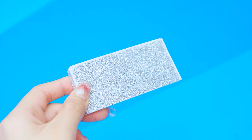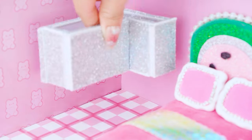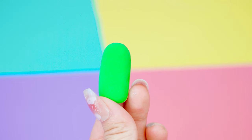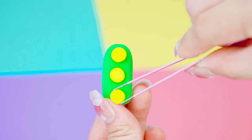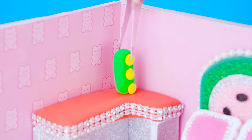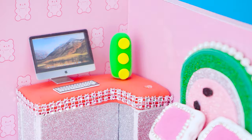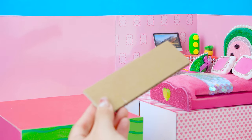Kokomalon needs a desk to study. Let me make it by using cardboard and glitter paper. Let's make a rainbow stair to go up and down.